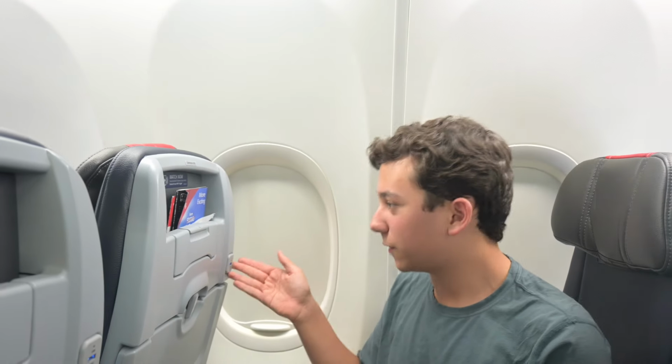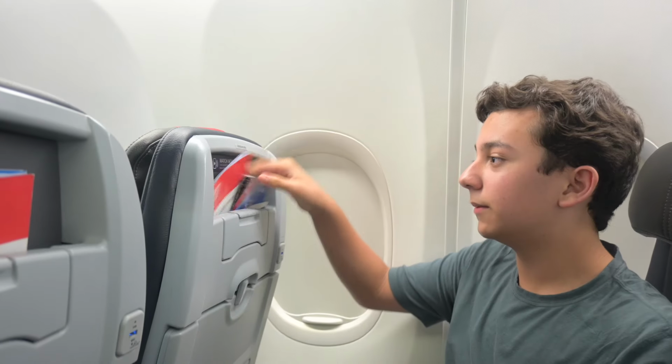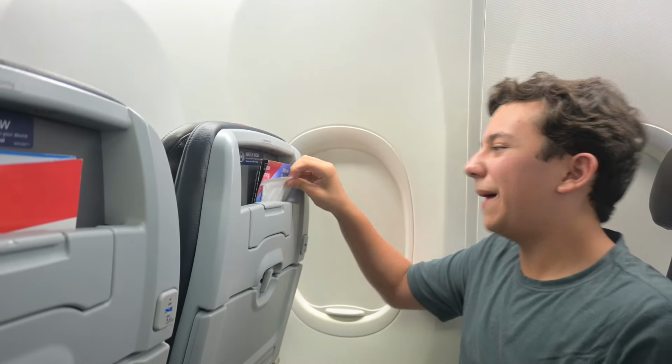Place your bag in wheels first, then turn it on its side to maximize the space available. Small lightweight items may be placed in the seat pocket.